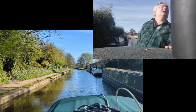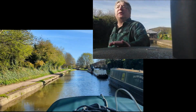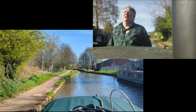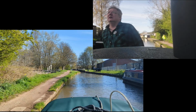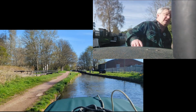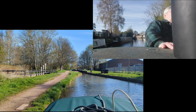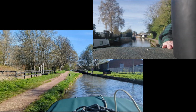Oh, someone's winding low. Yeah, someone's doing the lock. Is someone coming up? Oh, Brett, this could be an absolute result. Is he a CRT guy? He's got a life jacket on. This looks like it could be a volunteer working the lock. Sweet. This could be absolute result and a half.